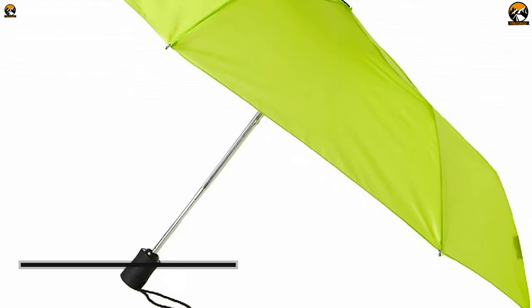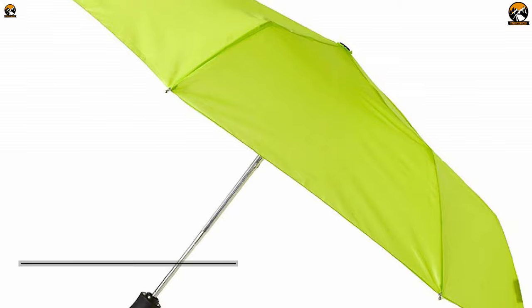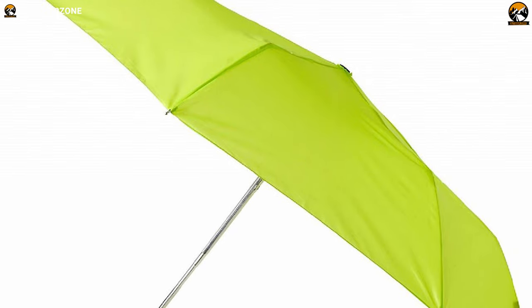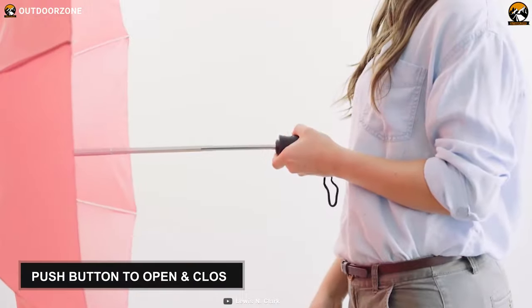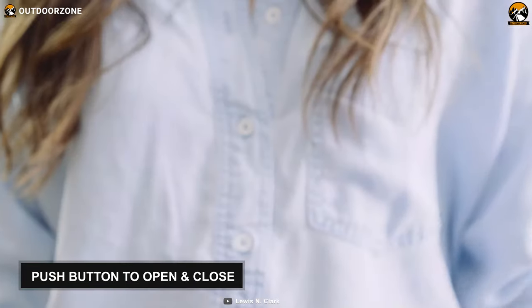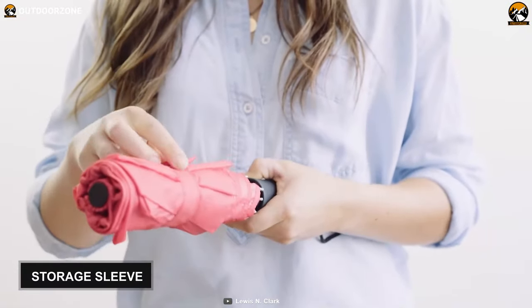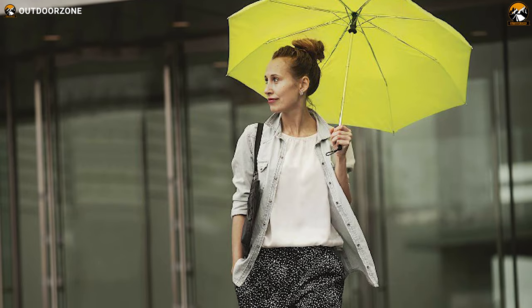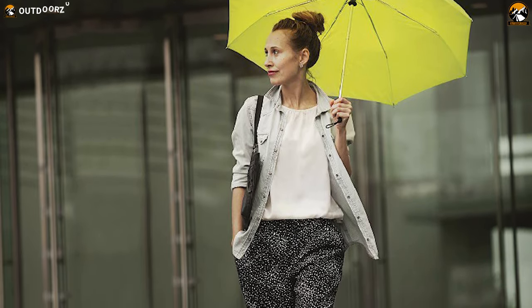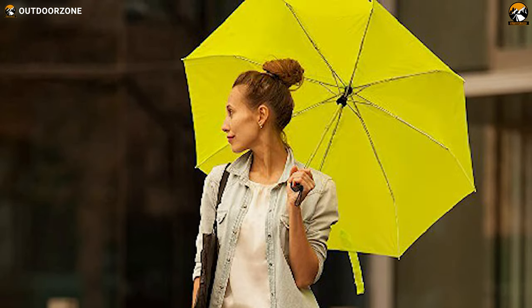In contrast, this umbrella features steel ribs and fiberglass tips to support the canopy while unfurled. Both ribs and shaft are rust and corrosion resistant, ensuring optimal longevity. This brolly is quite easy to operate. With the push of a button, you can open and close it in seconds. Lastly, it contains a storage sleeve for convenient carry. Overall, this Lewis & Clark Travel Umbrella is durable, compact, and easy to operate, so you can use it to reach your destination regardless of the weather conditions.